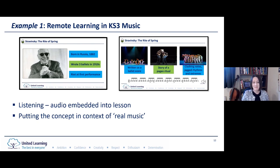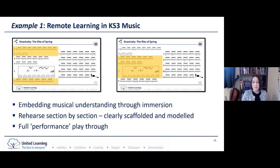Next slide, please. And from here, we're in a typical practical music lesson, developing the knowledge of offbeat through playing the piece itself. The music is broken down section by section, leading towards a full performance playthrough. In this instance, the activity is body percussion. This is great, it's universally accessible and not really reliant on any specific instrumental resources.